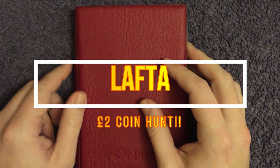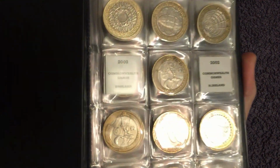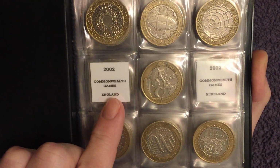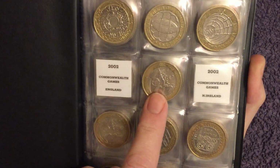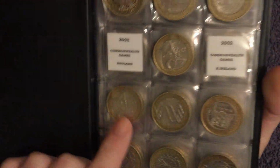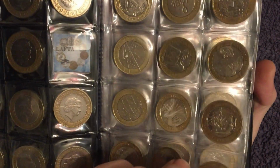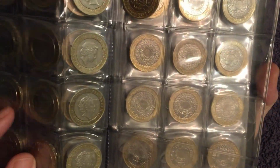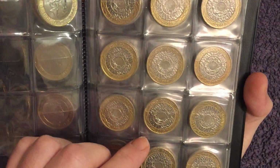We're on the hunt for coins again today, of course. It's £2 coins this time. We're looking to fill these last two gaps in our book. Of course, they are Commonwealth Games, England and Northern Ireland. Fairly recently found ourselves a Scotland finally, and of course we've got the Welsh one. Everything else we've had for ages and ages now. Still some nice coins to be found amongst these, other than the ones we need, so if we don't find the ones we need, hopefully we can find some of those.